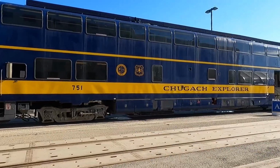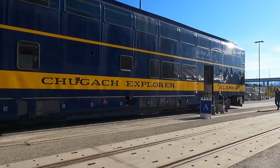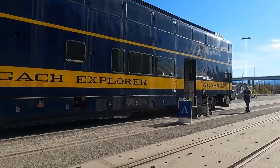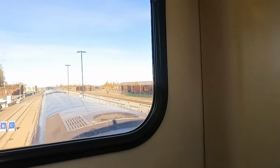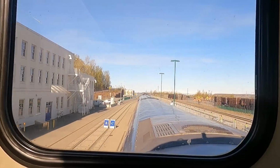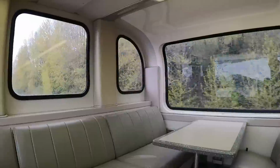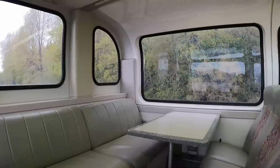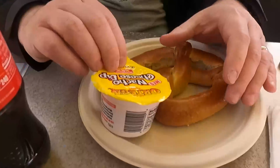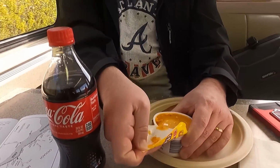We start our day by boarding the train about 30 minutes early. We quickly find our seats in Adventure Class, and they are upstairs, and we have a table all to ourselves. We also discover that we have incredible views from our seats, and after a bit, we do decide to grab a little snack from the cafe downstairs. We enjoy this as we travel along this gorgeous route.